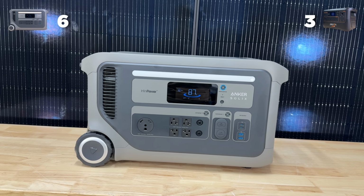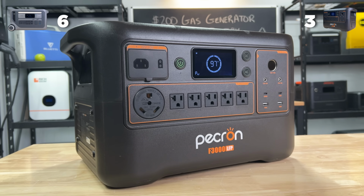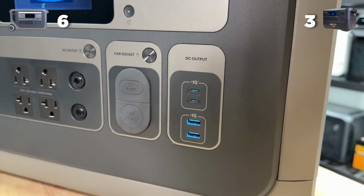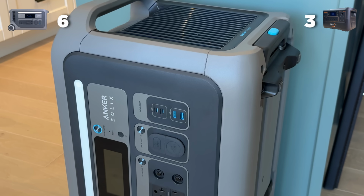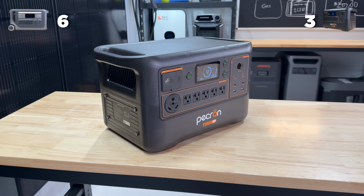For the functionality, starting with ports and plugs, Anker has 4 120 volt plugs, Pecron has 5. Both of them have a 30 amp socket, both have 12 volt car sockets, and both have things no one really cares about. Pecron has 2 barrel connectors, and Anker has an Anderson port. So we're gonna give this point to Pecron based on the extra 120 volt plug. In terms of screen, both of them are good, neither one of them stands out over the other one, and the UPS functionality works great on both. So overall functionality, Pecron gets this point.